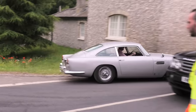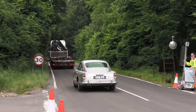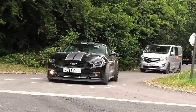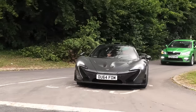James Bond's departing. Bond is back. Bond needs to work on his navigation. Orange on the V8 Vantage. Muscle on the muscle car. Let's hope he muscles himself down the road in a straight line. Oh, there's a P1 behind. Okay, right, there's the muscle car. And here is the McLaren P1.